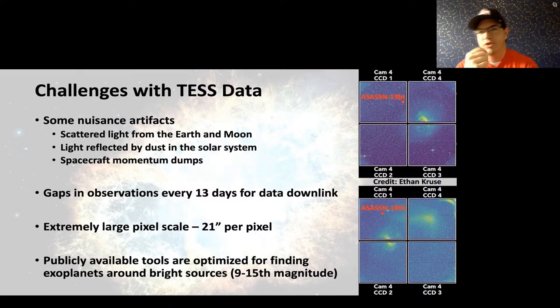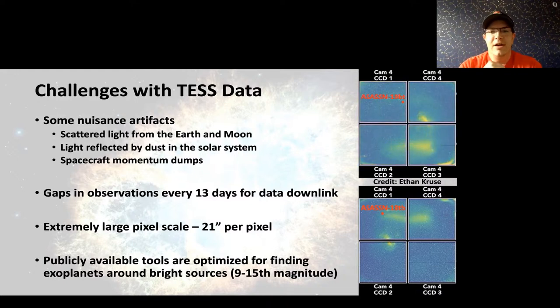And then the other intrinsic limitations are that while you're doing the orbit, you can't observe while you're doing the downlink, and then also the price you pay to get the really wide field of view that TESS has is that your pixels are pretty big. So there can be a lot of situations where you have multiple bright stars overlapping with one another on the pixels, which can complicate data reduction a little bit.